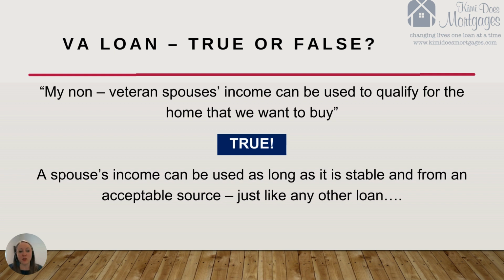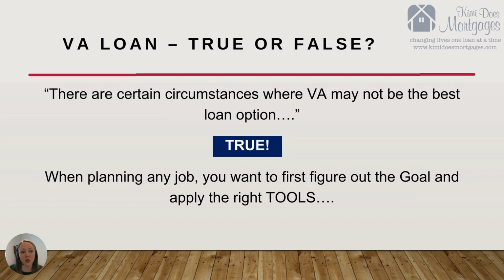So, another true or false: my non veteran spouse's income can be used to qualify for the home that we want to buy. And the answer is it's true. A spouse's income can absolutely be used as long as it is stable and it's from an acceptable source, just like any other loan. And the income of a spouse, as long as the spouse has a qualifying credit score and is going to be on the loan, can be used. Now, in the event where the spouse's credit score is not sufficient to be on the loan, then in that case, that spouse's income would not be used.